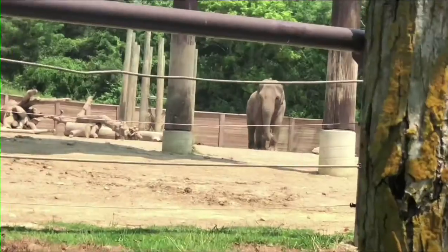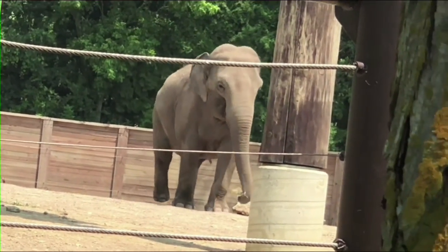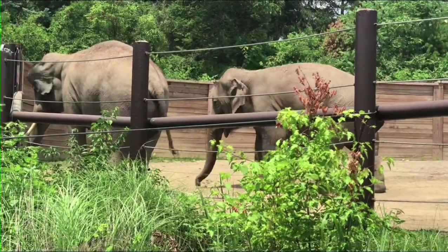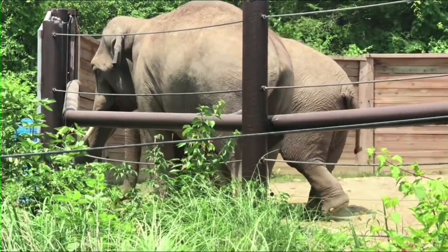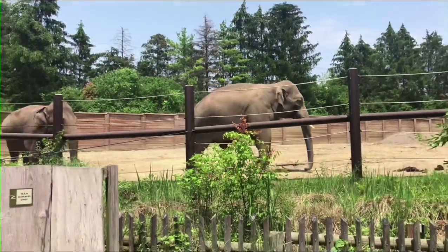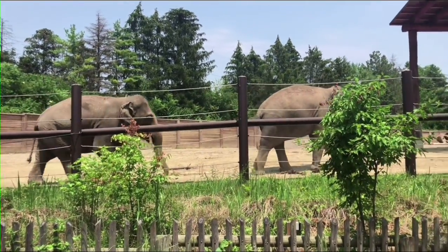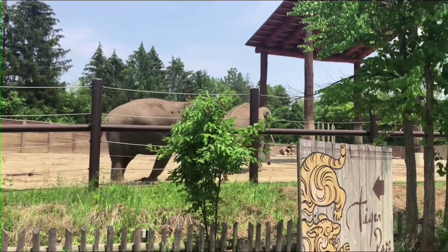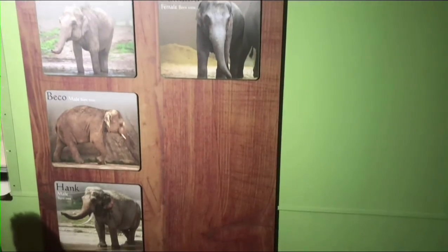We also have a young male that hopefully one day will breed with Sundara and Rudy, which we'll be seeing in a bit. But on this afternoon, as you can see, they like to hang out with him at other times. Even though all three, Sundara and Rudy and the male, are still technically kids, they have a lot of time before they have to do a serious job here at the Columbus Zoo and Aquarium. Well, as you can see, with these two moving on, so are we. But before we go, you may come across this sign of all the individual elephants here at the zoo.